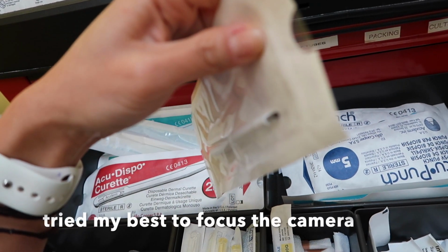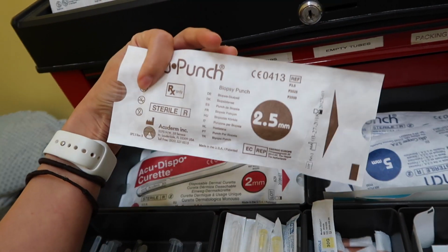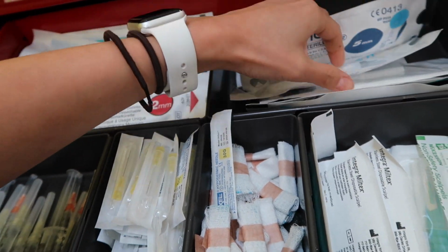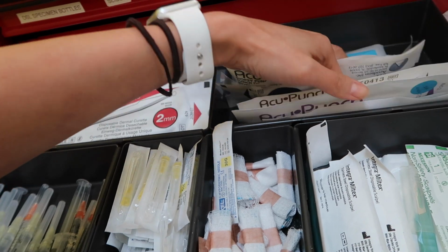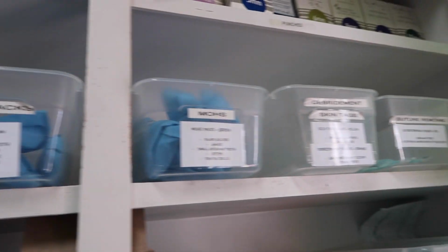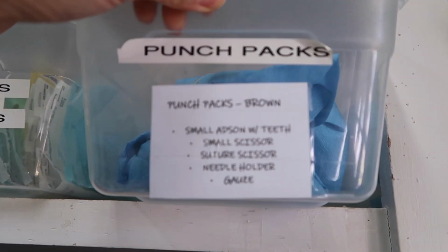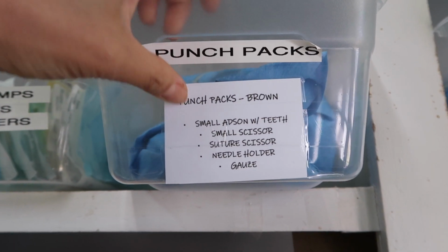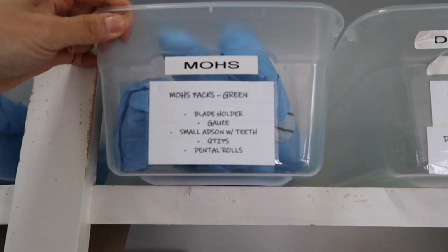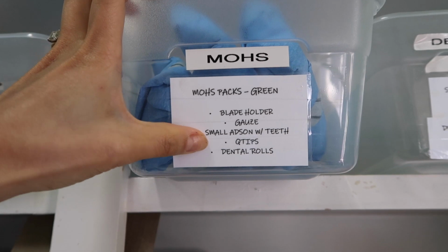I'm trying to focus in. We have, I think, at least a 10, 4.5, 5. I think we can go up to a 10. These are all little bins for our different procedures. They're well stocked in the rooms. This is pretty common, our punch packs. Got Addisons in there, scissors, suture scissors, needle holder, and gauze. These are for most days. Most packs, blade holder, gauze, my Addisons with teeth, Q-tips, dental rolls.